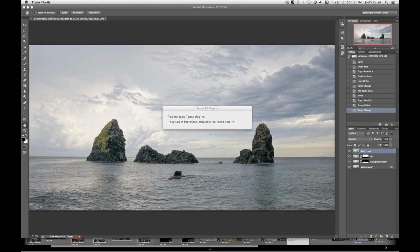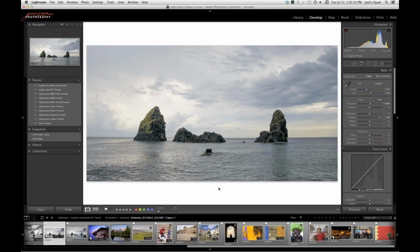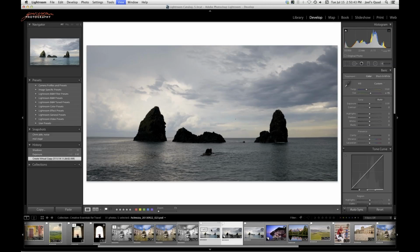okay, so now we need to mask that out. So we're going to take our original mask, which is just the rocks, Option, copy that, and there we are. So I'm going to save that, and that'll save this back into Lightroom, and there it is. So what I want to do is go back to this in the history here. So that's our starting point.